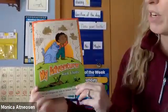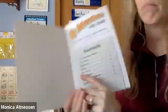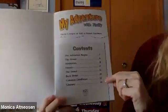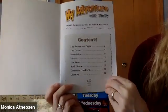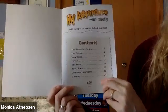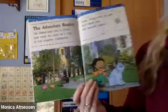So let's check out our story. My Adventures with Fluffy by David Campos. We have a contents page. My adventure begins, the ocean, mountains, forests, the desert, back home, common landforms, and a glossary. So we are reading a nonfiction book to do this today.